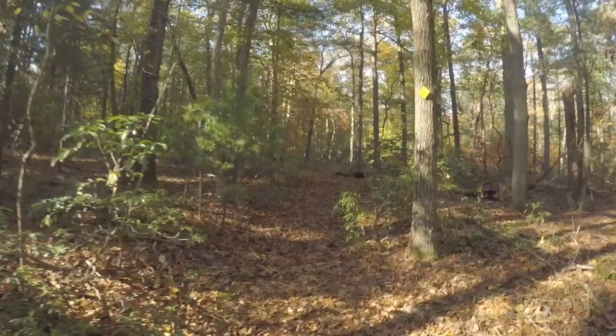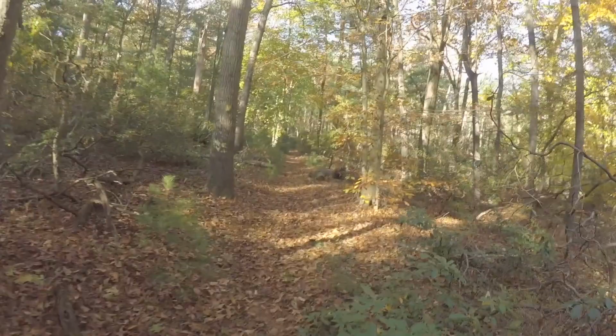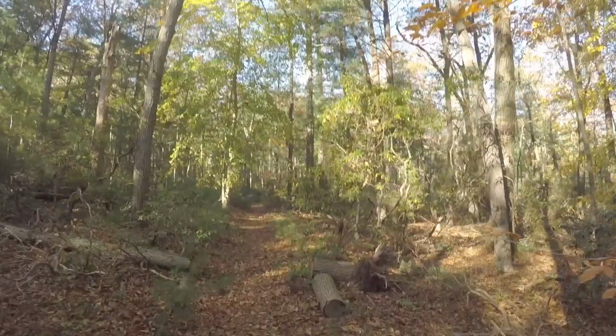The home stretch around the loop. Number 9. This is a good hike. Can't wait to do it in the winter. Should be beautiful back here with a little snow.